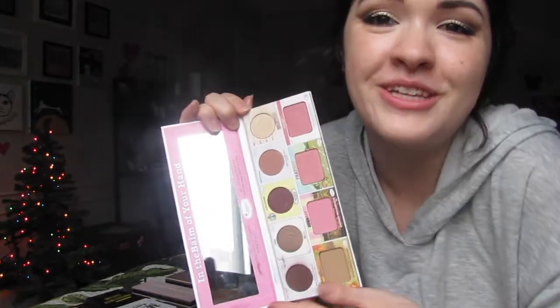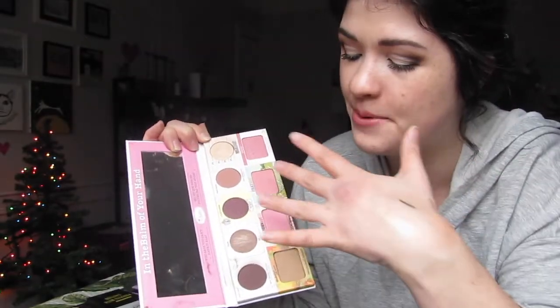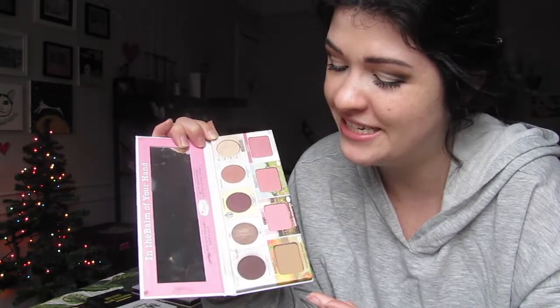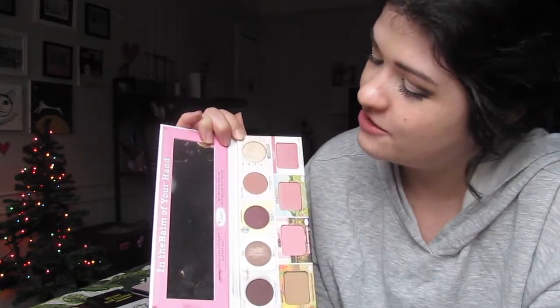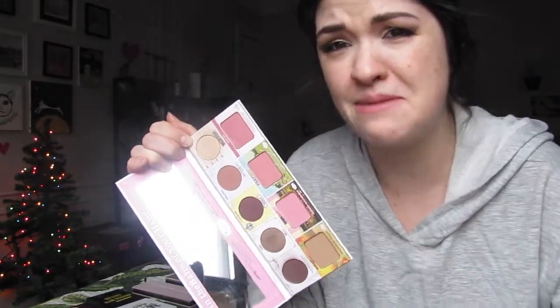The blushes are too little. I can't get my whole brush in there. The bronzer is way too little. I always end up dipping into the eyeshadow by accident, and then it ruins my whole face. And the colors of the eyeshadows are not unique enough to justify me keeping the whole palette. I'm gonna pass on this palette.